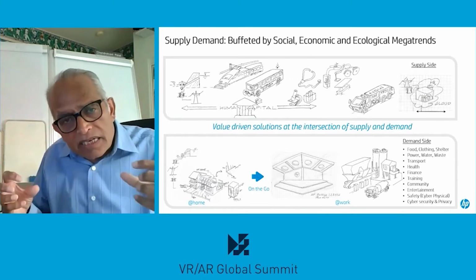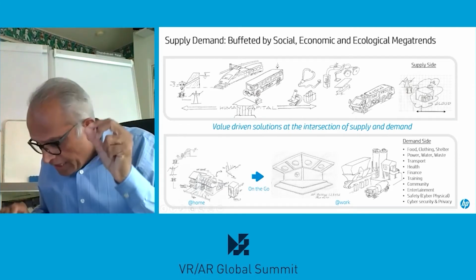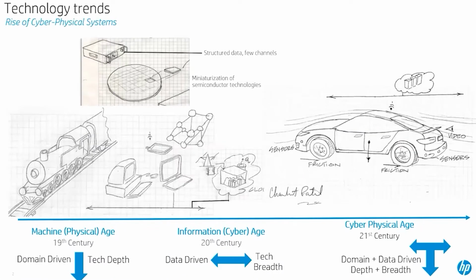So these megatrends have caused a major issue that we must take a look at in the context of the technology trends. From a technology perspective, let's look at the technology landscape. The 19th century was the machine age. It was the age of the steam engine and the power utility. It was an age of great domain depth.